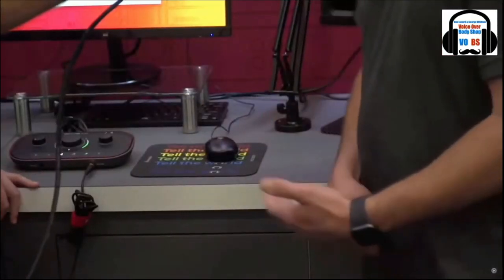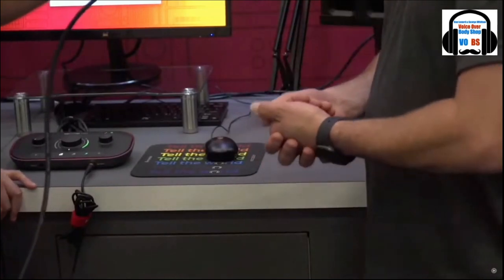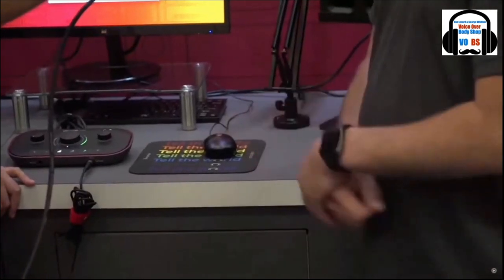So our idea was to remove barriers, make it easier to use, and provide some of those extra features that these types of people need.